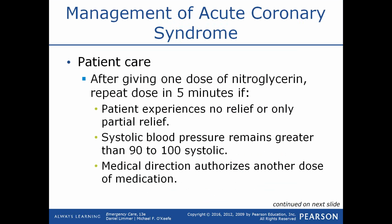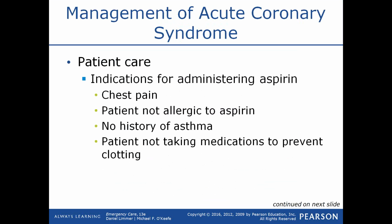Now, most protocols, I know the state of Iowa protocol, would allow you to give the nitroglycerin up to 3 times. But you don't have to stop there. If you're still caring for the patient and you've given your third and final dose of nitroglycerin, if the patient's pain is still occurring, if their blood pressure is still above 90, there's no reason you can't give more nitroglycerin. You would just need medical direction to do that.